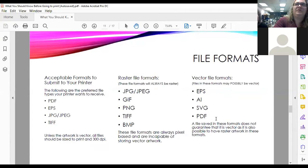Now, just because you have an EPS or an AI or a PDF does not guarantee that it is vector, because you can also store raster information in it. The only way to truly know if it's vector is to get it in its native software and open it up and see what you have, or to try and scale it. If it scales good, then you know you have vector.